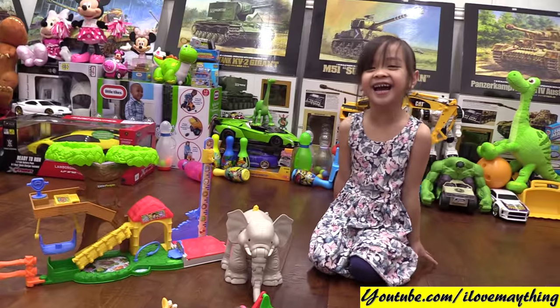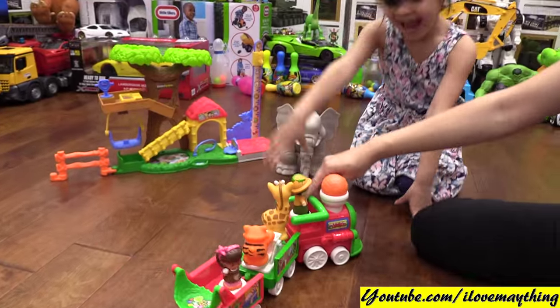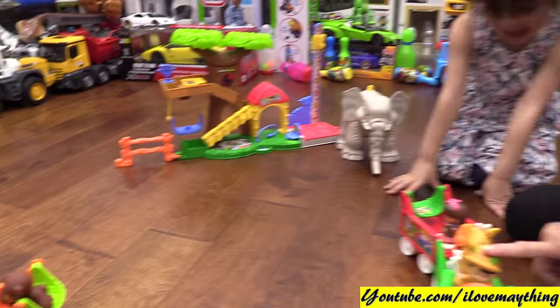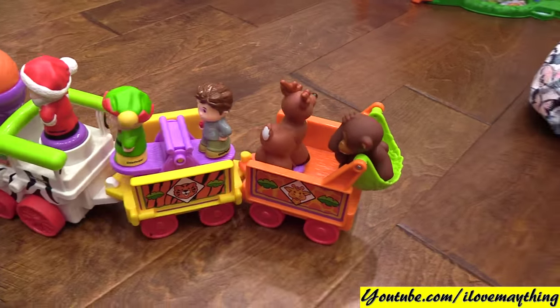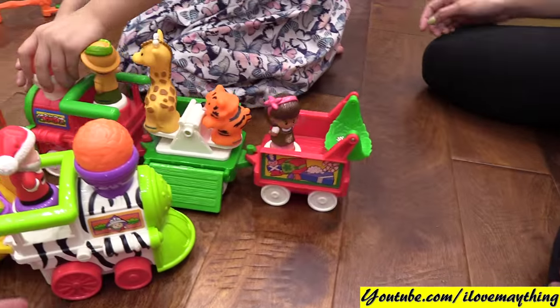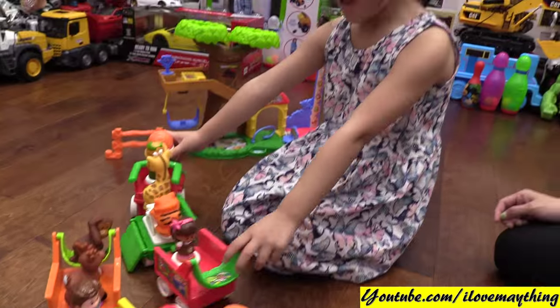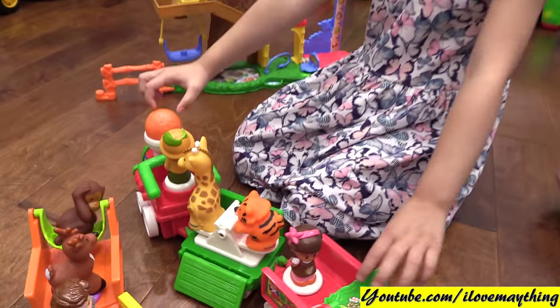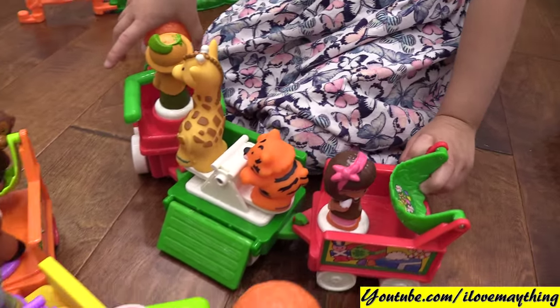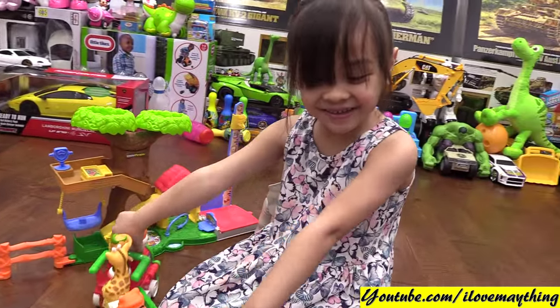Maya, why did you swap the characters? Maya did swap the characters. Silly. It's not the same. No, they're not the same. Yeah, but they have a seesaw, dump truck, swing, dump truck, and... Yeah, but that's a Christmas train. And this one is an animal zoo train. They are not the same.